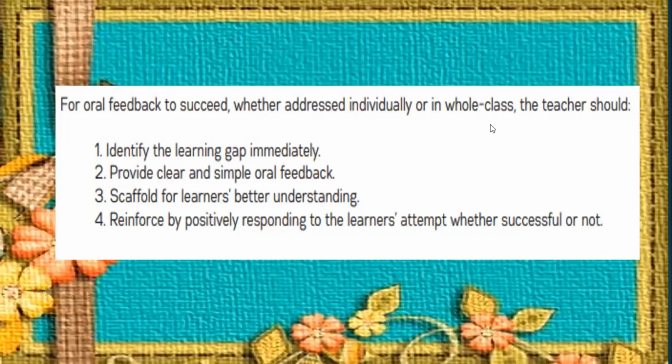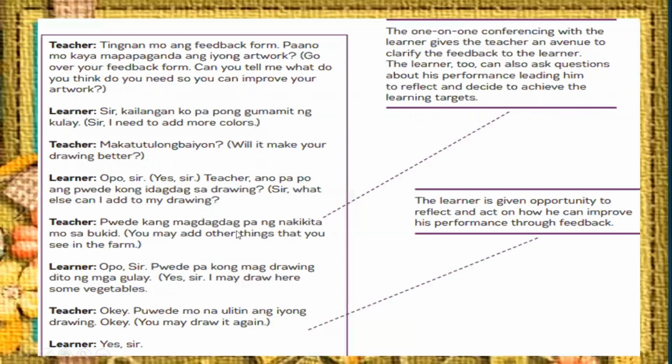But for oral feedback to succeed, whether addressed individually or in whole class, the teacher should identify the learning gap immediately, provide clear and simple oral feedback, scaffold for learners' better understanding, and reinforce by positively responding to the learner's attempt, whether successful or not. Okay, next.